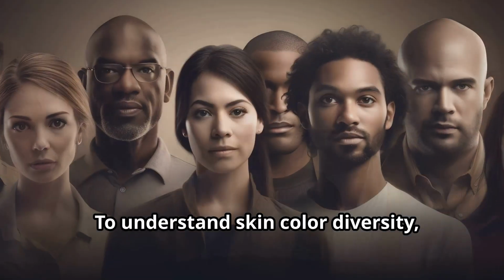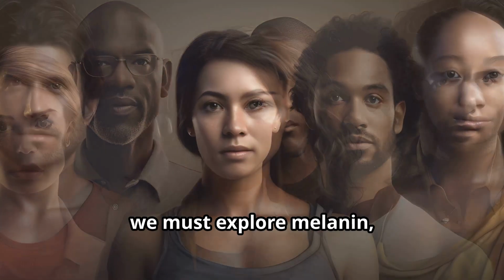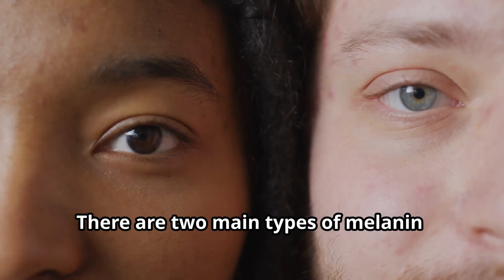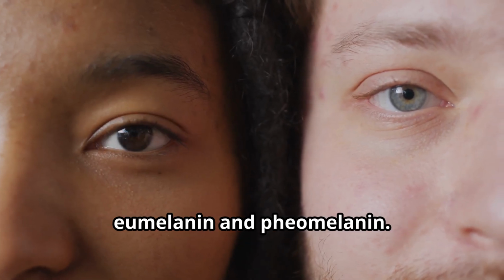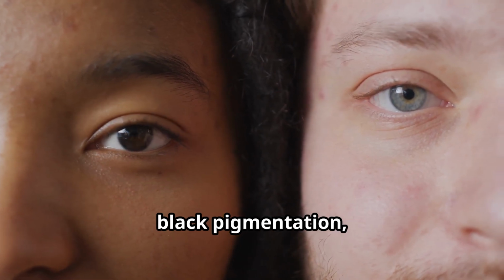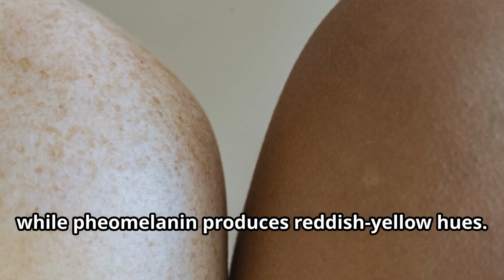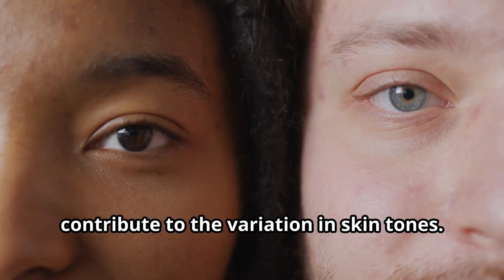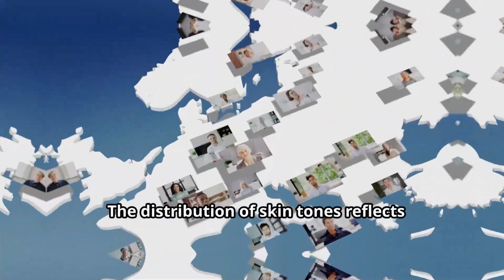To understand skin color diversity, we must explore melanin, a pigment produced by melanocytes in the epidermis. There are two main types of melanin, eumelanin and pheomelanin. Eumelanin is responsible for brown and black pigmentation, while pheomelanin produces reddish-yellow hues. The relative amounts of these two types contribute to the variation in skin tones.